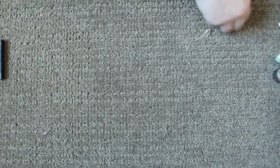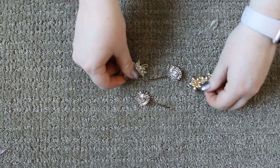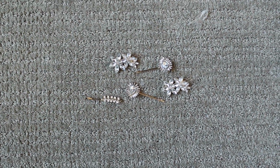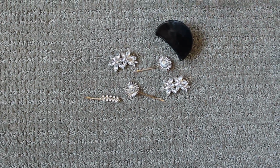And then we also found a ton of hair accessories. So these were all barrettes that were completely on their package still, and so I just cleaned them off a little bit. And then here's a little claw clip that was also in there.